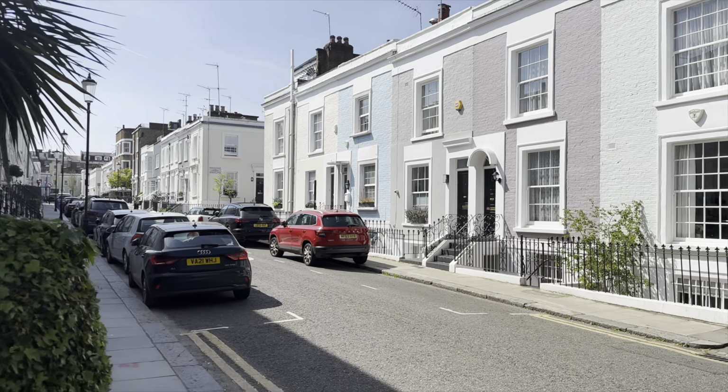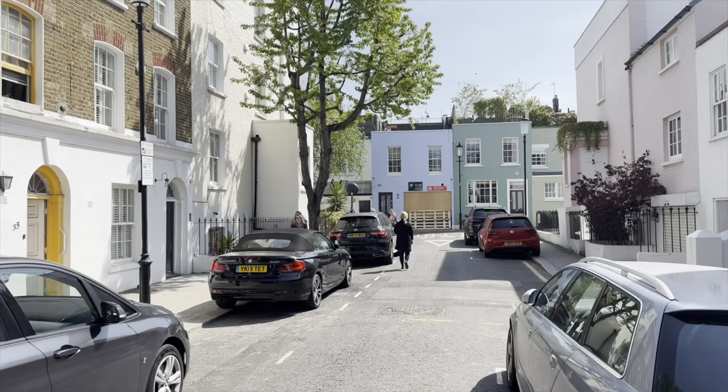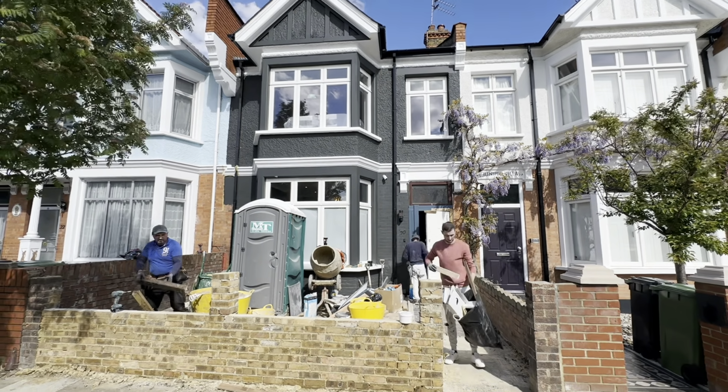We're also going to be looking at this Notting Hill Georgian house which is going to come on the market with a guide price of 2.75 million. We're almost done on this one. And the 4th one we're going to be looking at is this Shepherd's Bush family home with an 80-foot garden which is going to be coming onto the market with a guide price of 2.25 million.